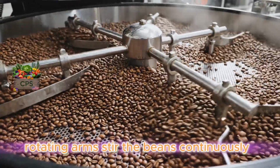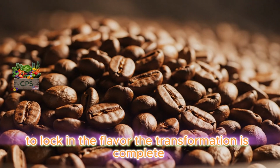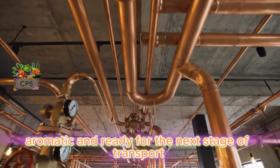Rotating arms stir the beans continuously, while cool air is drawn through the bed to lock in the flavor. The transformation is complete. The hard green seeds are now fragile, aromatic, and ready for the next stage of transport.